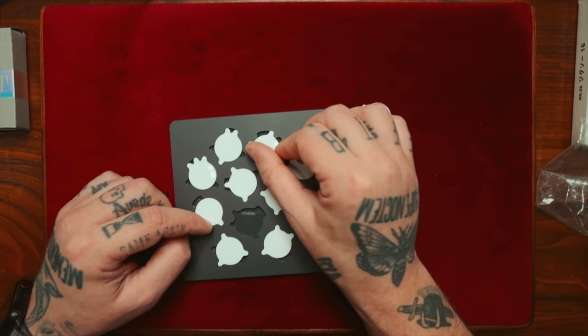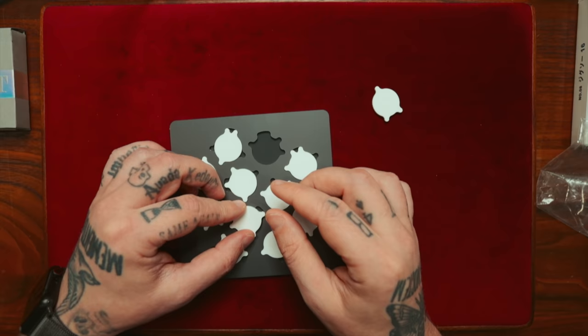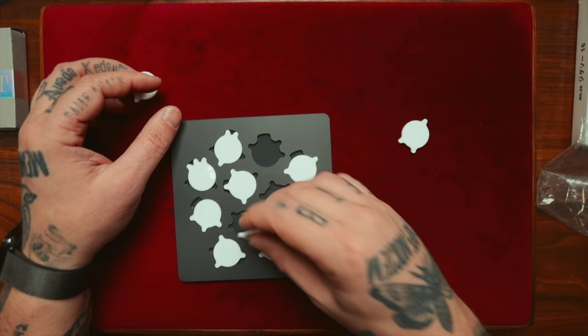How is that for a start? Oh, God. Not cool, dude. Not cool. No, so close. Now we're kind of going backwards here. Oh, man. I'm losing track of which ones I tried out.